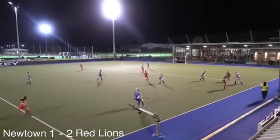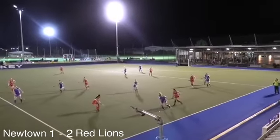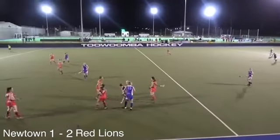Need to get that trap in. Crucial one at that point in time with Kelly lurking behind. You don't want to give her an opportunity on her own up front. Go right, go right.